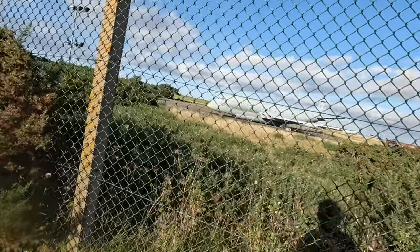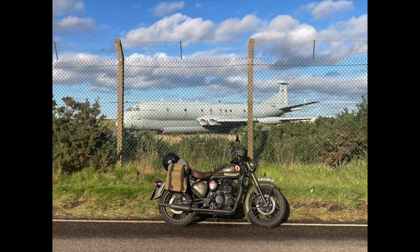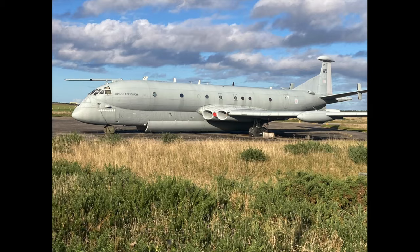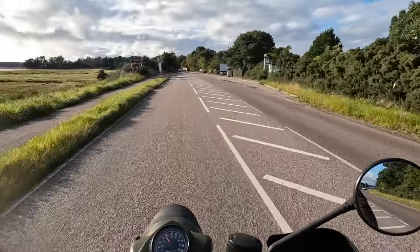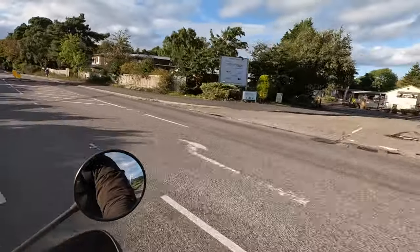There it is, a Nimrod. Fantastic. There's a front end of one of these at former RAF East Fortune, the National Museum of Flight here in East Lothian. Yeah, impressive aircraft. And of course now we've got the Poseidon aircraft doing a similar role.